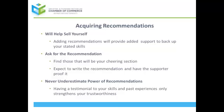Having that testimonial for your skills and past experience will only increase the amount of trust that you will have on LinkedIn and online in general, where online interactions and skill sets that have been listed on social networks aren't necessarily as trustworthy. But having these recommendations will show that trust and help back it up.